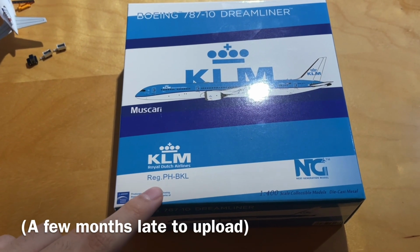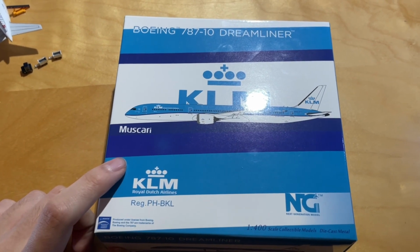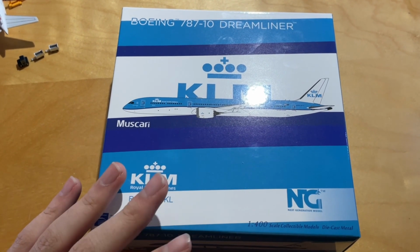Here we have the Boeing 787-10 Dreamliner KLM livery by NG Models. Let's get into the review.